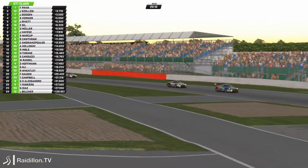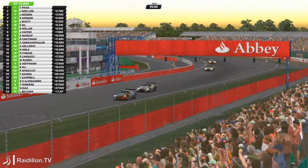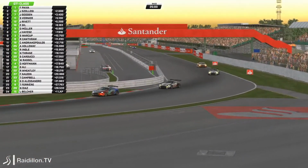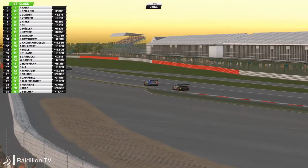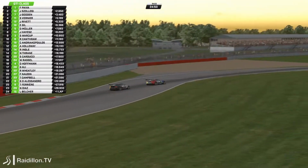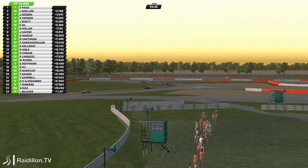But if he keeps putting his nose where he does belong, he might start asking some questions, and Vernier might start getting a bit hot under the collar. Look how close he gets coming down into Copse, though. That just shows that I think Rivet might have Vernier in a lap or two, if he can keep it on track, and if he can keep it very close, I think he can actually have it on the Hangar Straight. He is close enough to be able to make that overtake.